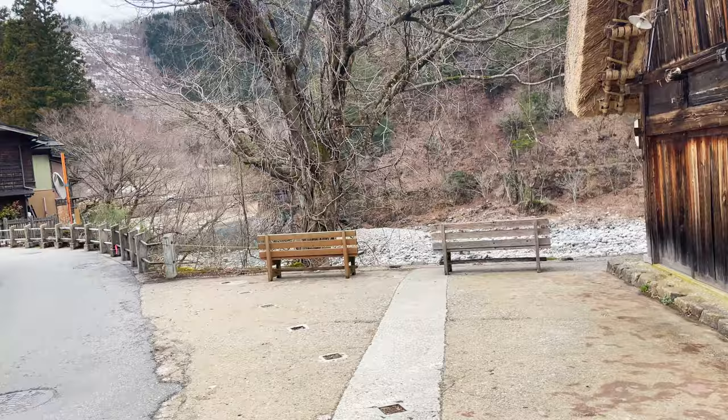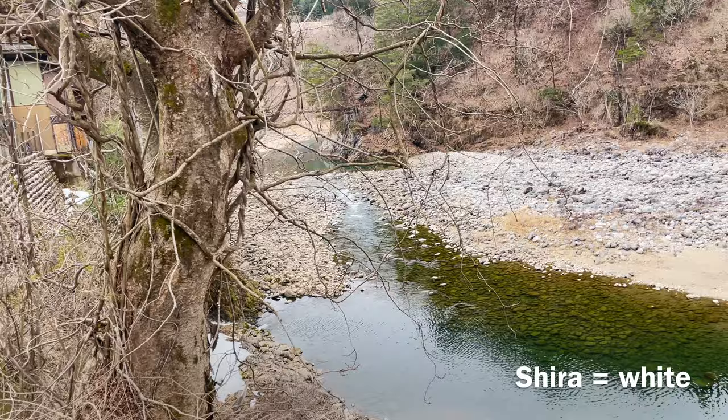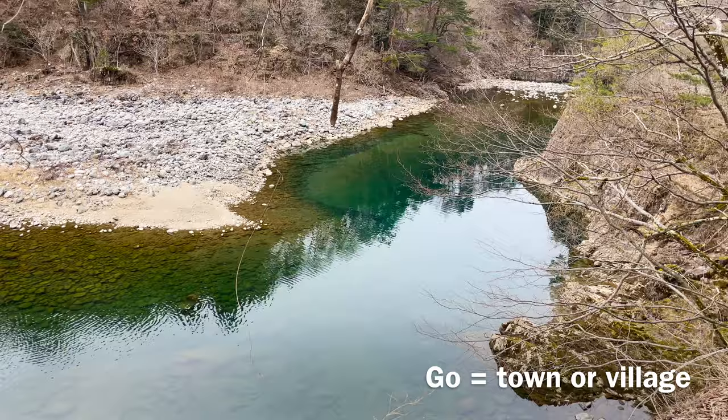Let's go check out the river. Did you know that the name Shirakawago literally means the village of the white river? Let's break it down. Shira means white, kawa is river, and the suffix go marks it as a town or village.